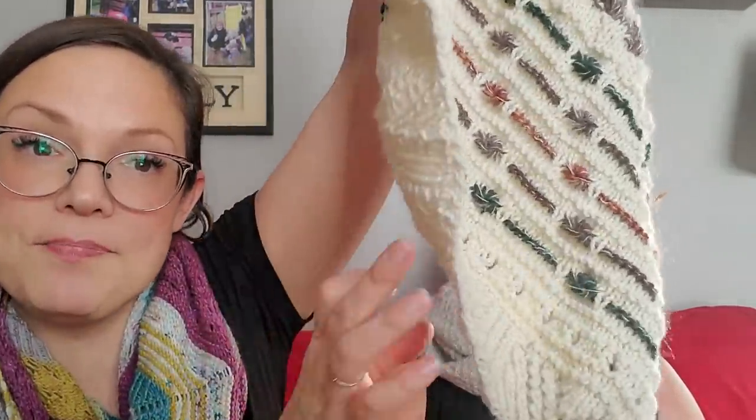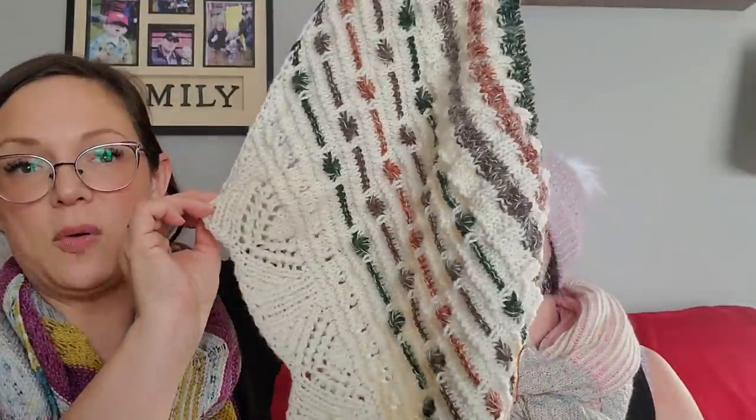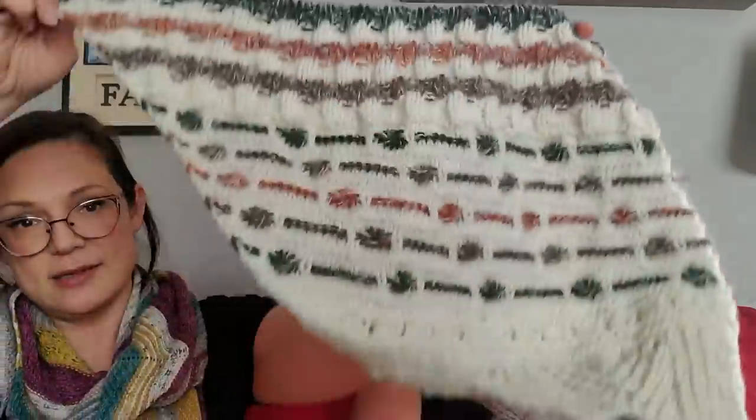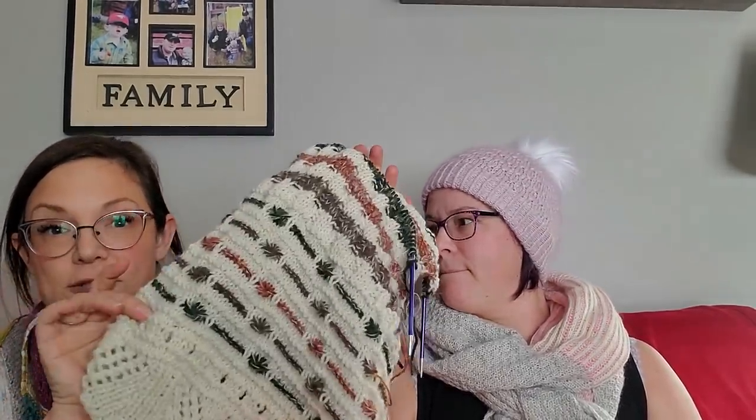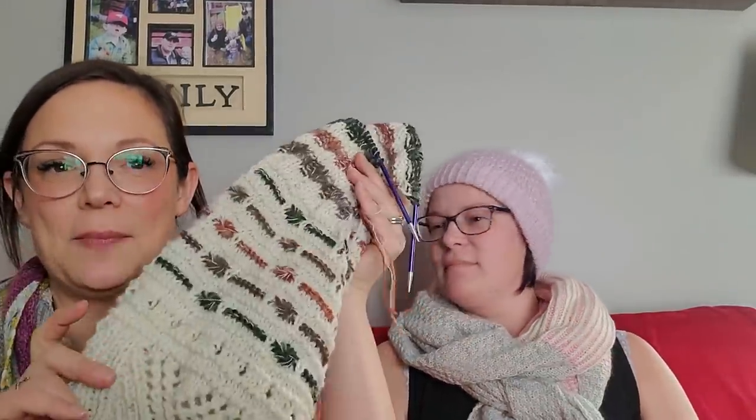But the real pattern does have it twice, just like clue one, but it is on the opposite bias. So you're going the other way now. Your increases and decreases have swapped. Okay, so that is clue four. It was fun, and I did that in a couple nights, so it's not too bad. It is more knitting than clues two and three. It's back to about the amount of knitting that was in clue one, a little less.